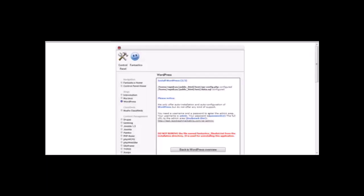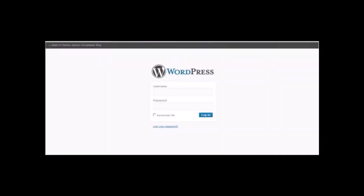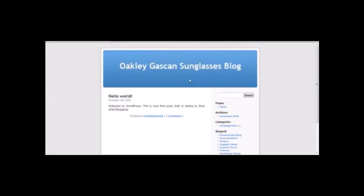And there you have it. Your website is actually now set up. It's going to tell you the full area where you can go to actually log in, and it's going to give you the username and the password that you've selected. So you can just click on that, and you can see that in literally minutes I've now installed WordPress on this site. I've now completely installed WordPress on here.